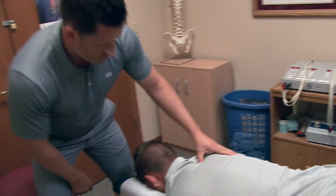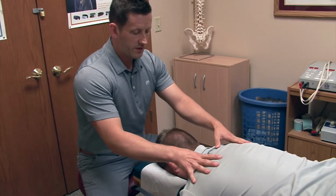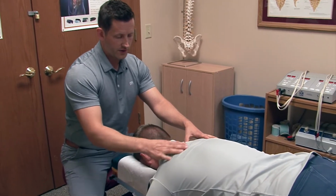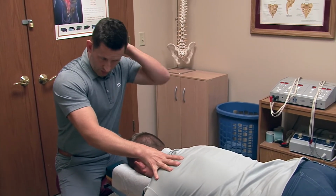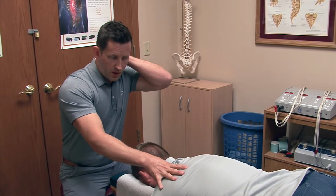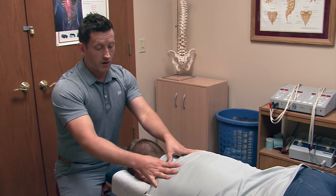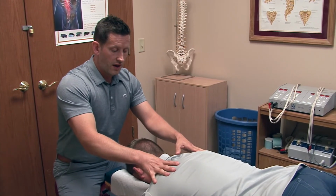So his big issues are, like we said, that CT junction. That's where the cervical spine comes down and meets the thoracic spine. A lot of people always say, "Oh, if you have this bump here, I have this bump at the base of my neck," and that's actually supposed to be there. It's called your vertebral prominens.